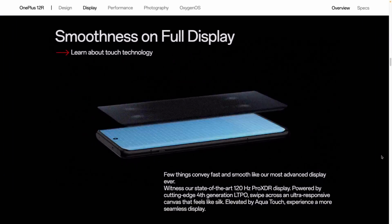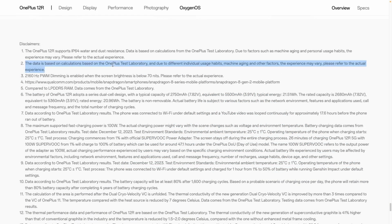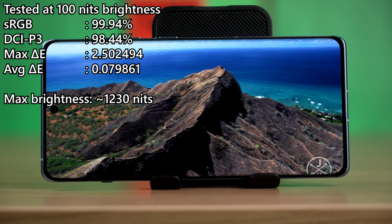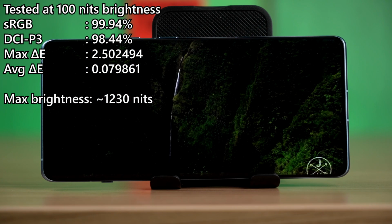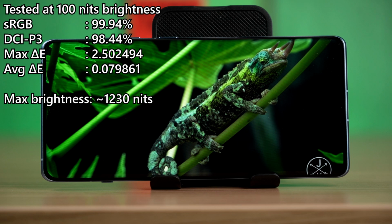Yeah, I don't know how they got the number 4500 nits on their website, so I just can't get it. And if we check the footnotes, it says that this calculation is based on their own lab data. They don't even publish the method they used to obtain the 4500 nits, so I cannot verify how they got that number at all. Realistically speaking, 1200 nits is what we're gonna get, and honestly, it is plentiful even for bright sunny outdoor usage, so no worries there.